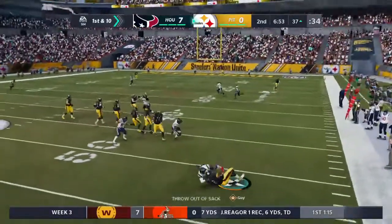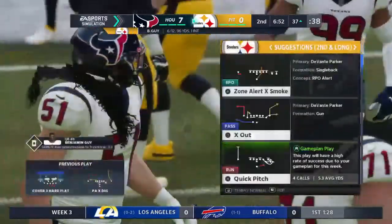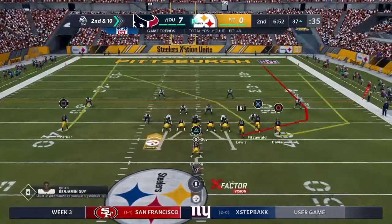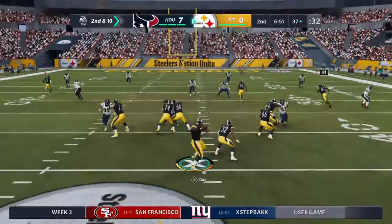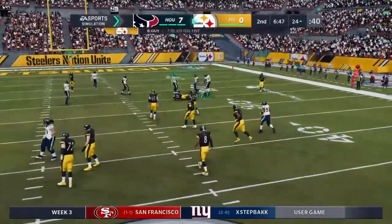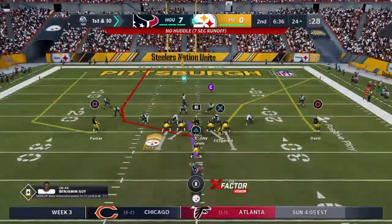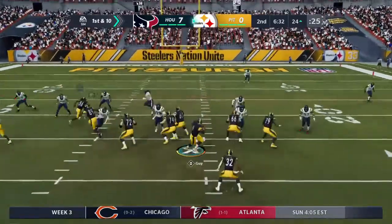Escaping the pressure right. And he was hit as he threw it there, and it forces it incomplete. Line of scrimmage, again the 37 as they line up 2nd and 10. Here's a throw right side, taken in by his tight end. And he's going to be taken down with another first down as the stop's made at the Texans' 24-yard line.